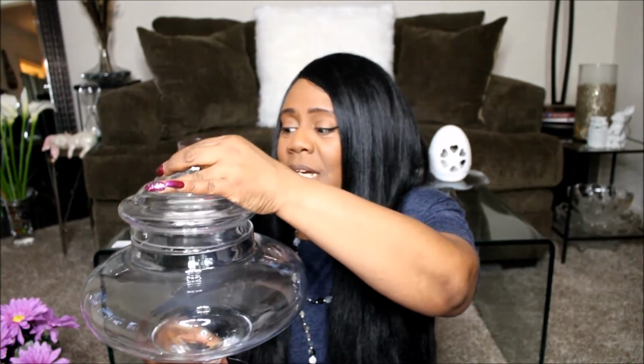And I already started taking the sticker off of that too. Sorry. But it was regularly $19.99. They marked it down to like $16, I think it was. I know I saw a sticker for $10, and I got it for $8. $8 for this huge apothecary jar. And I absolutely love it.